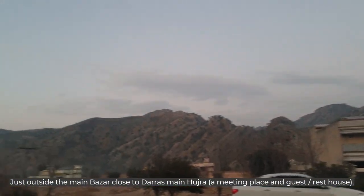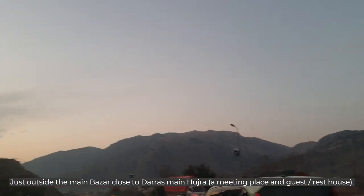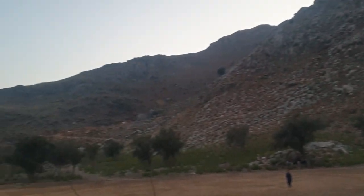These are the mountains of Darra. This is one of the main Darra bazaars behind this mountain anyway. As you can see, the light is beautiful.